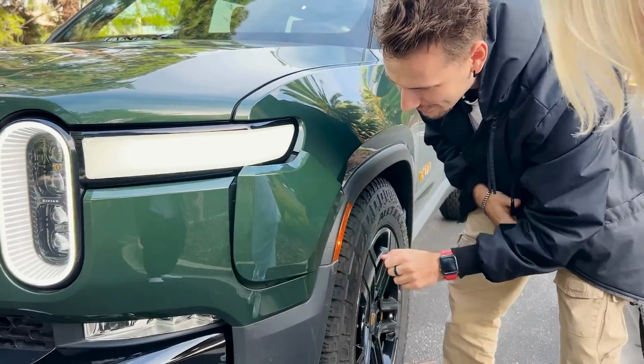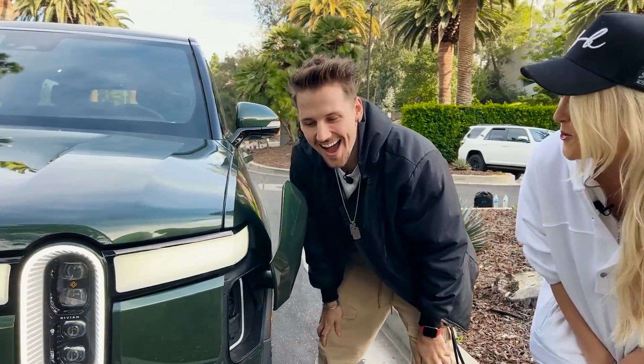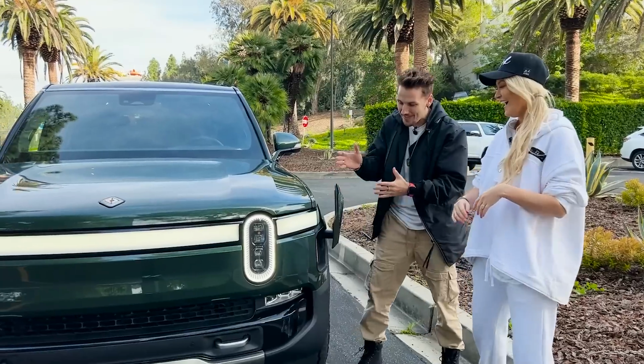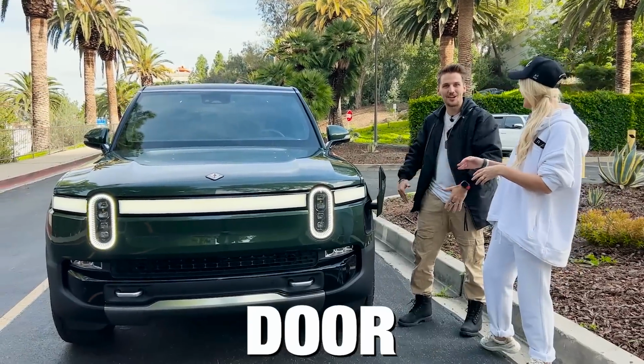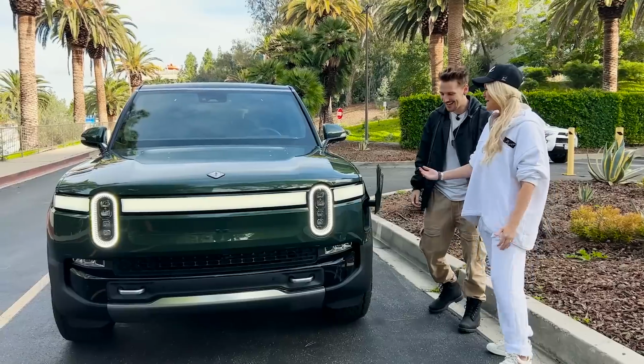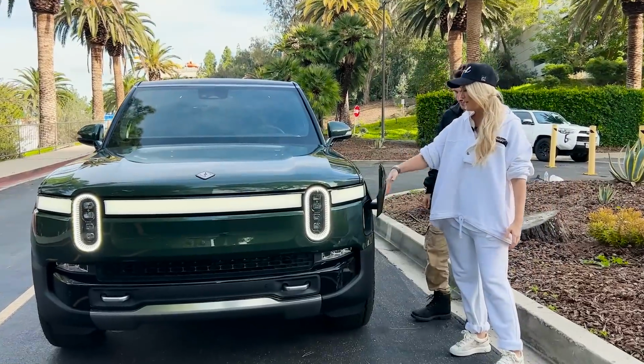Look at this. Ooh, fancy. That right there is your charging port, because this is an electric truck, and that is freaking sick. A Lamborghini door charging port. That's nuts. Like, this is the sickest thing ever. Yeah. Basically, it's a charging port that doesn't open like this, it goes like this.